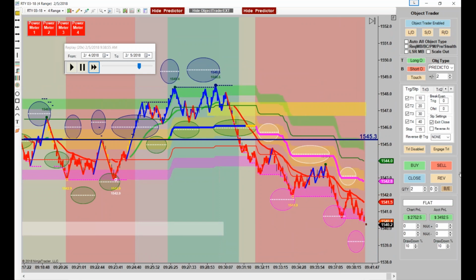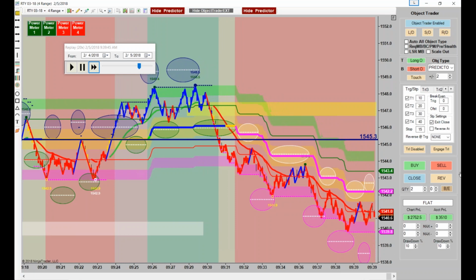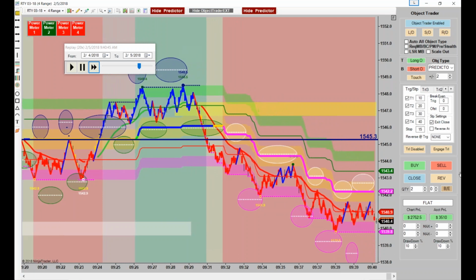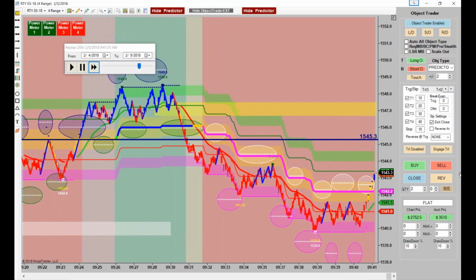And I can tell you this, that if you'll do this every day and don't be scared of it, try it in sim at first, but learn to see the left of the chart. It's really important to see it.